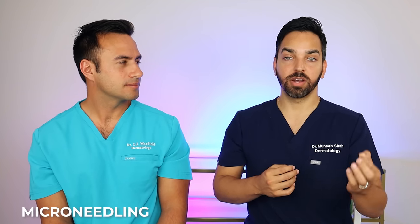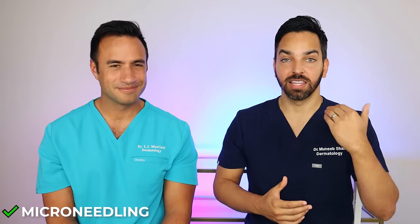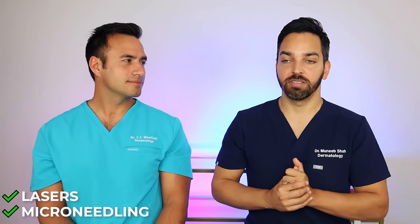So in addition to ingredients that build collagen, we can actually cause micro trauma essentially to the dermis layer of our skin, and that can actually build collagen. One of the ways that we do this is using things like microneedling. Little punctures in the skin cause our fibroblasts to produce more collagen, and that's going to also beef up the skin essentially. Things like resurfacing lasers are going to be very effective for this.